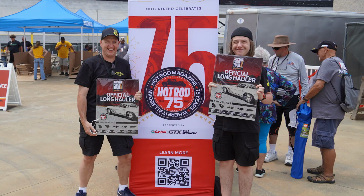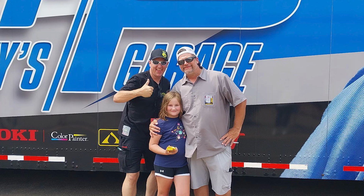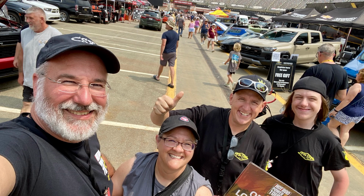So we took some photos and then hung out for a little bit. Xander and I went to meet up with Jamie and his family and took some photos with those guys. And then caught back up with Rich. Rich is like 9.5 feet tall. So you could just scan out into the crowd and there's Rich. So he was really easy to find afterwards.